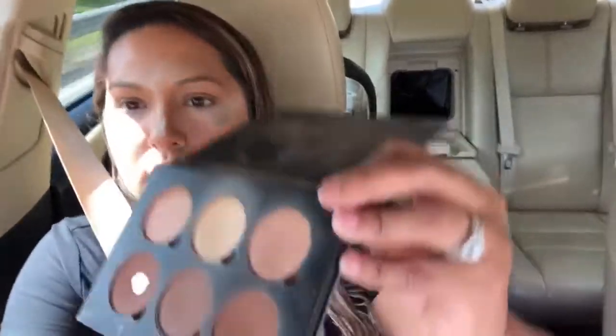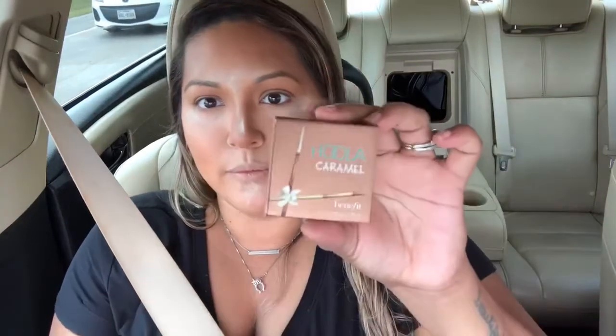Now I'm going to take my Anastasia contour kit in light to medium, and I'm just going to contour a little bit on my cheeks, and the color I'm going to use is going to be this one today. I'm going to go in with my Hoola Benefit Caramel Bronzer, just a little bit on the outer parts of my face. Basically everywhere I just contoured.